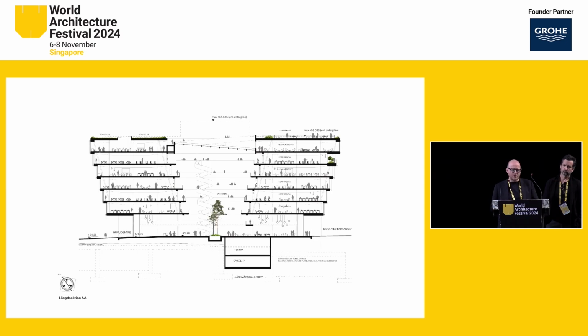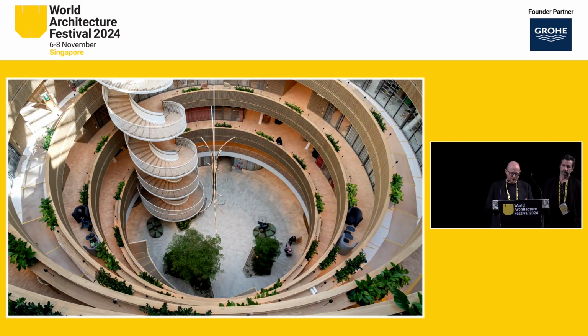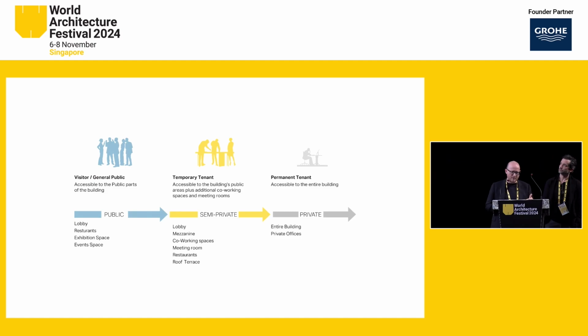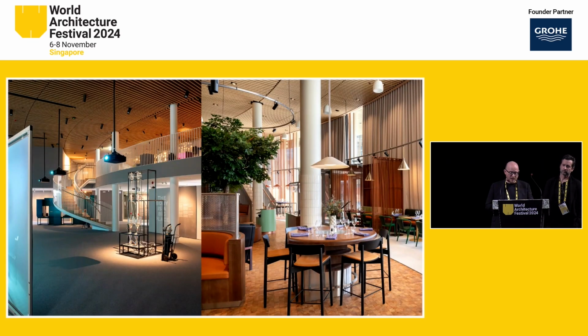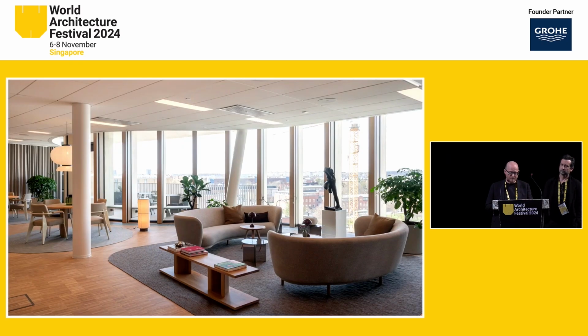And you can see here the cross-section, how that external form relates to the internal form, maximizing the daylight with the connecting social spine. So the public is invited into the building. Then there are semi-private spaces and private spaces, and you can see here that the public also goes up to the roof terrace, as well as a restaurant and a lounge on the upper occupied floor. So it becomes a city attractor. Natural daylight is really part of the scheme as well, and we have a number of different uses through those spaces.